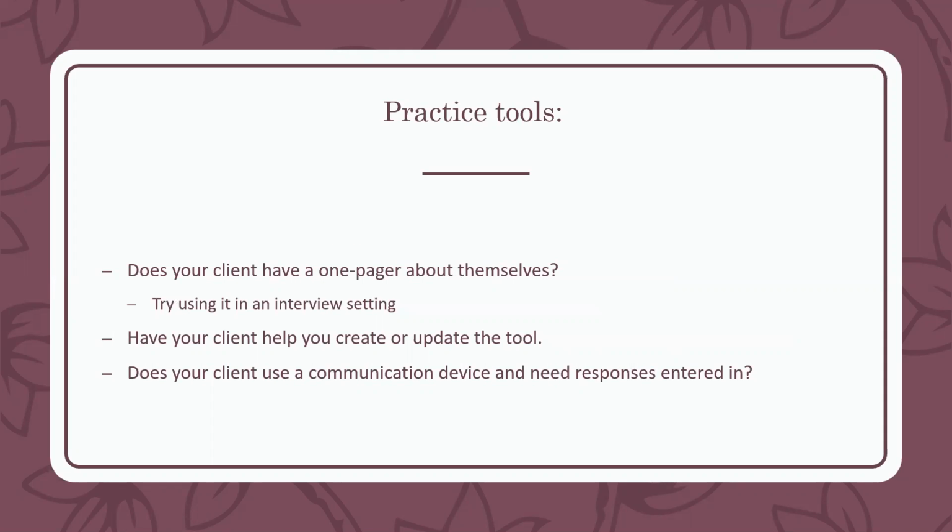Practice using the tools that you've created. Does your client have a one-pager? Again, I will be showing you what one of those looks like later. And then use it during the interview. Another thing that would be cool is to have them help you create the one-pager and update it, because that shows they can be a part of it. They make sure it really shows what they want to reflect of themselves, and they're also really familiar with it, so it's not the first time they're seeing it.